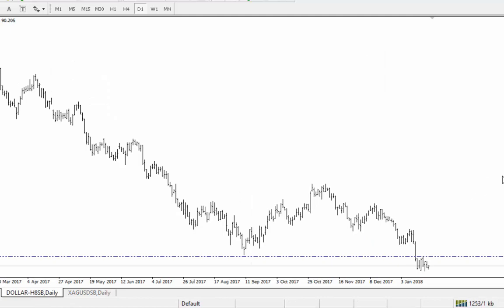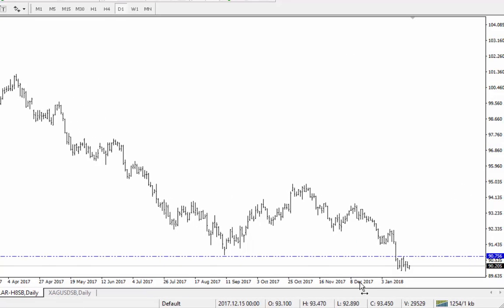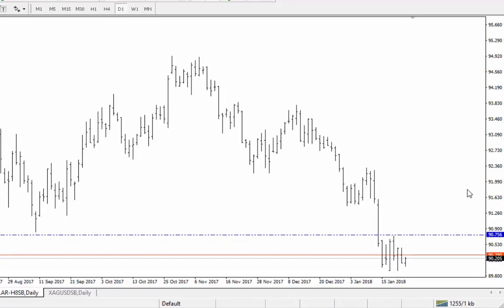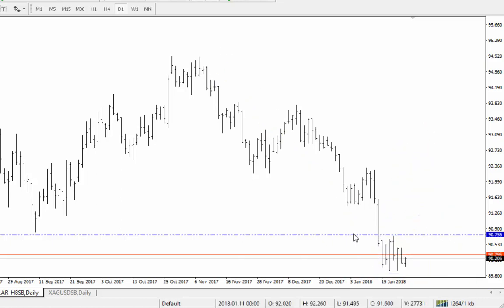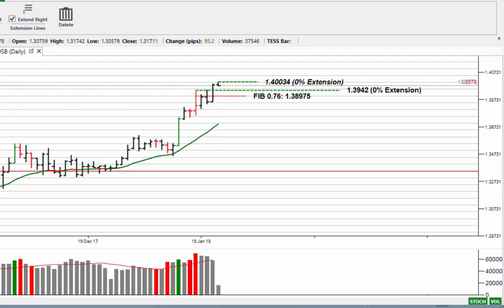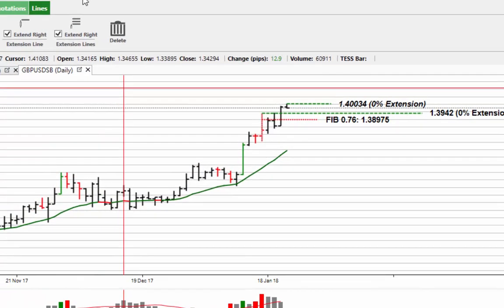And this is the dollar chart. I'll just move this out a bit so you can see what's going on. We're still in a bit of a sideways move here, but we're still below the 90.75 level at the moment. But given this, of course, we could get a bit of a dead cat bounce and a retracement, you know, sort of up, back, and then back down. So we'll see. 140 is going to be and could be an issue for the pound.